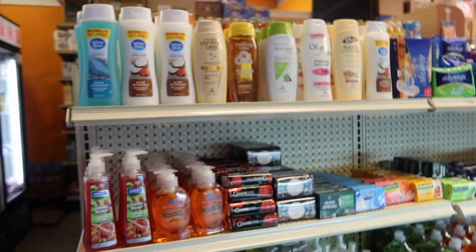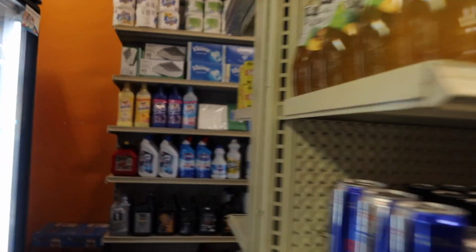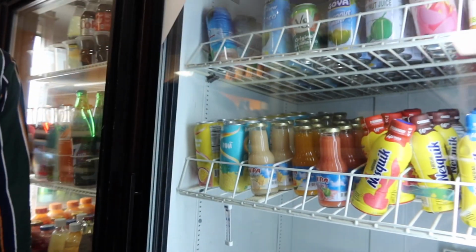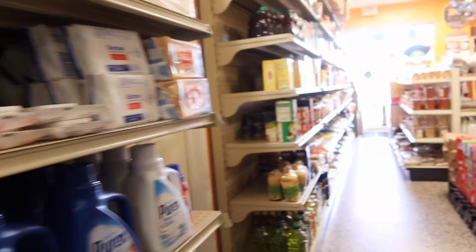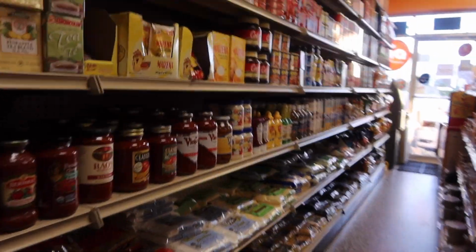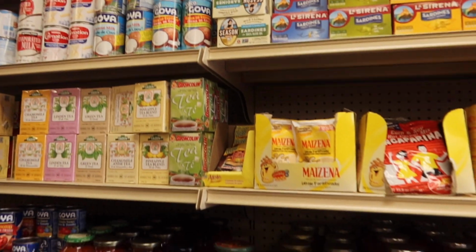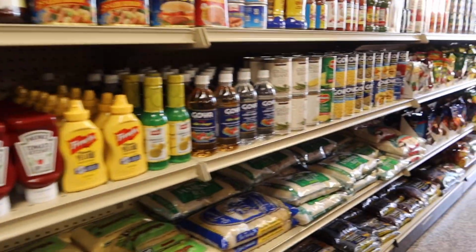Like seriously, there isn't much in here. Yeah, this sucks. Yeah, I don't see anything that I want. Yeah, it doesn't look like a Jamaican store. I typed in Jamaican store, Jamaican grocery store, and this is what came up.